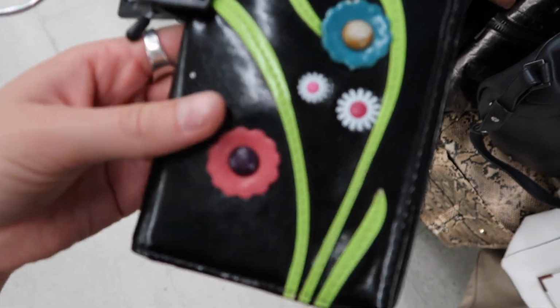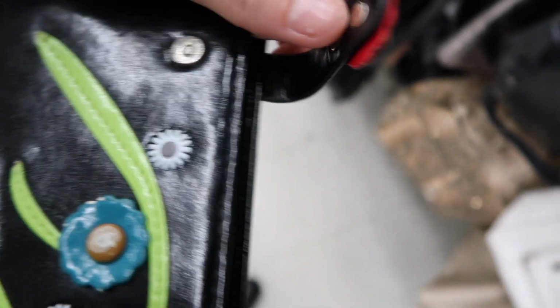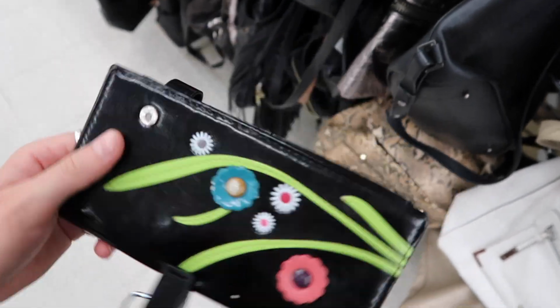Next, I moved on to the purses and wallet section, and I found this really cute leather wallet with all these colorful floral details, which felt very fun and summery. However, I really only need one wallet at a time, so I decided to leave it behind. Definitely a very sweet piece, though.